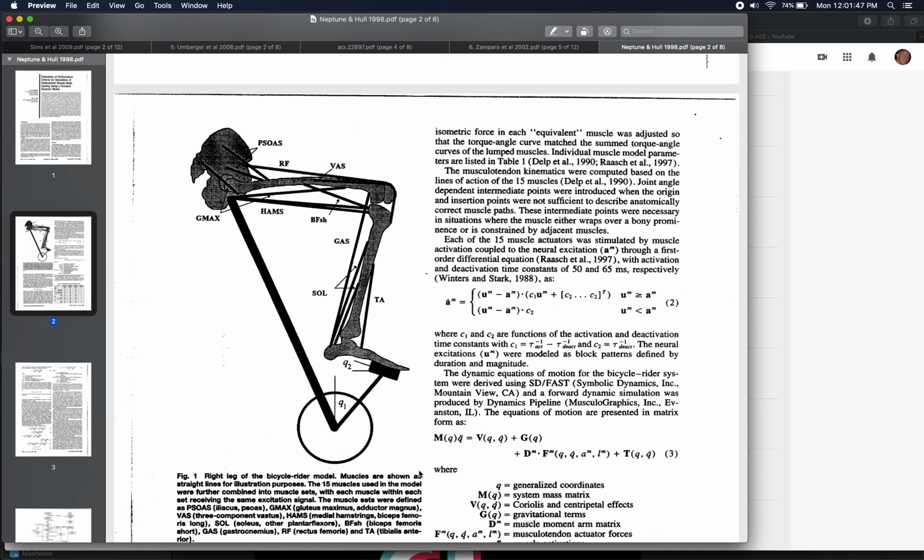This is a drawing from another conceptually similar model in another study, where it's got the pelvis here, which is kind of representing the whole upper body, and then the thigh and the shank and the foot. The foot is clipped to this pedal here. The pedal connects to this crank, and the crank can rotate around the axis of the bike here along this circular path as the model produces forces with its muscles and moves its legs and presses on this pedal, and produces forces that rotate the crank and generate torque and generate power around the crank. Okay.